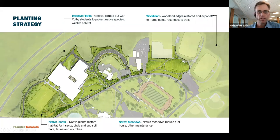There were some interesting planting strategies here. A number of invasive plants were found on site, and through a collaboration with some of the students, they actually used students as part of their projects and classes to go in and help remove some of those invasive plant species. So one could think of that as free labor. One could also think of it as an educational opportunity, kind of one and the same.